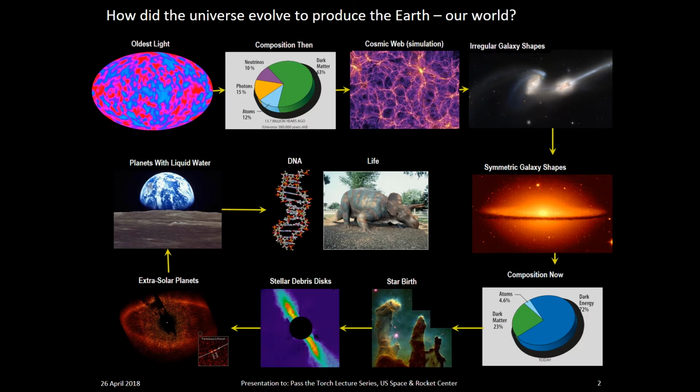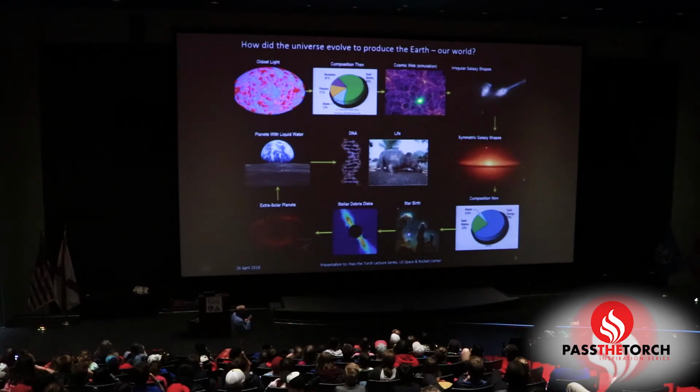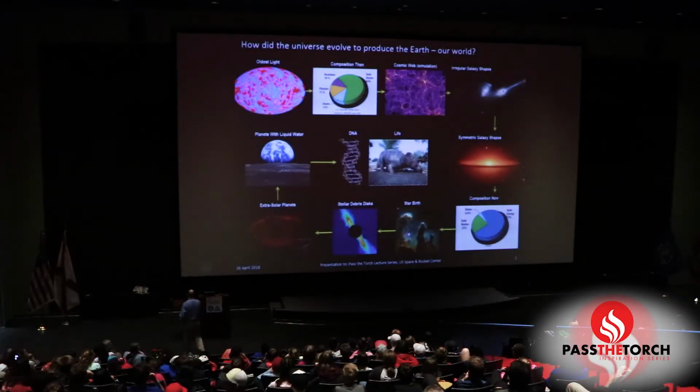We've observed the oldest light in the universe with our COBE satellite. We understand what the composition of the universe was then. We have understood now the sort of structure of the universe. We'll talk more about that, but it looks like a big spider web of material. We've looked at old galaxies of all different shapes and sizes. We see that the universe today has a very different composition than it did shortly after formation. We see stars forming around us in interstellar space. We've observed planets around other stars, other solar systems like our own. We've observed planets with water. We have understood the human genome sequence, and we're seeking to complete this picture to understand how life forms in the universe and where life is in the universe.